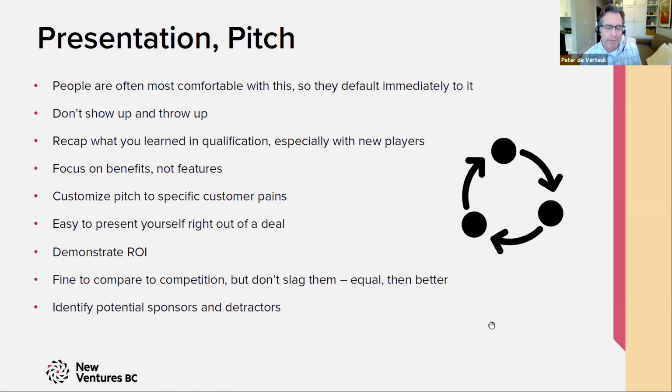Using that example I mentioned, if a customer has a pain around inventory days on hand, you want to spend more time talking about how your solution does that. If their pain is more around shrinkage or how they connect with their suppliers or whatever, you want to focus more on those specific pains. You can certainly talk about the other features, but as much as possible, focus on the specific pains that this customer is experiencing.